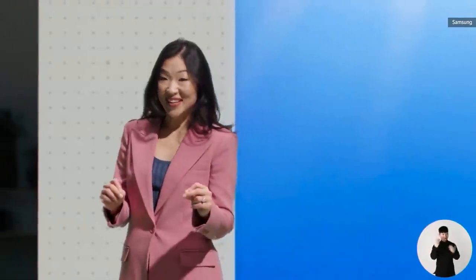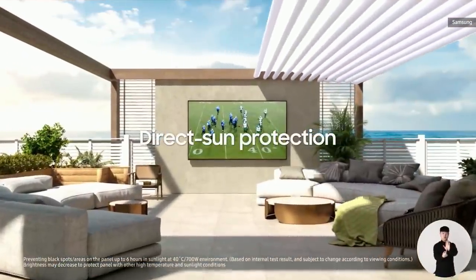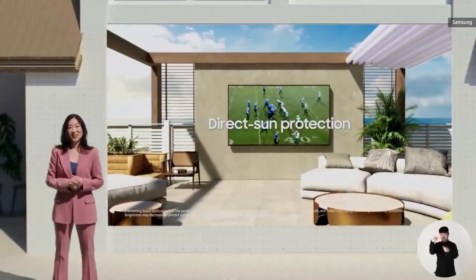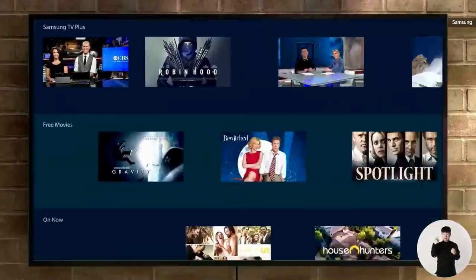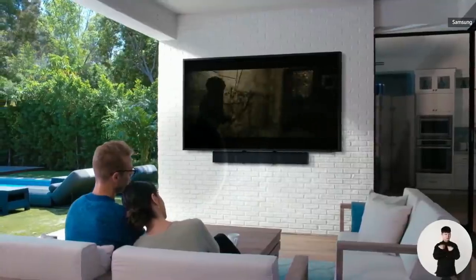I'm so excited to share that this year, the future of the terrace will be brighter than ever when we introduce our 75-inch full sun model just in time for summer. Stunning picture quality, smart features, reliable durability, great audio. The Terrace rounds out our lifestyle lineup.